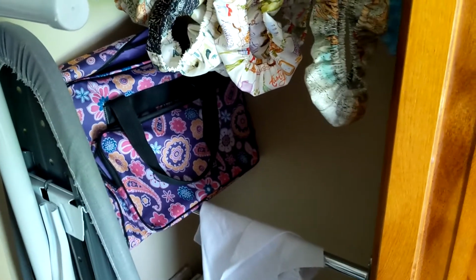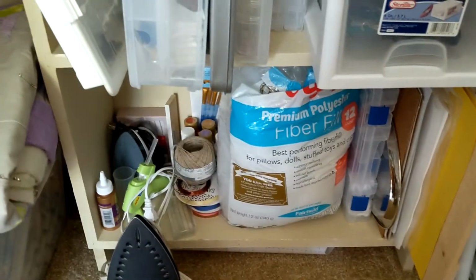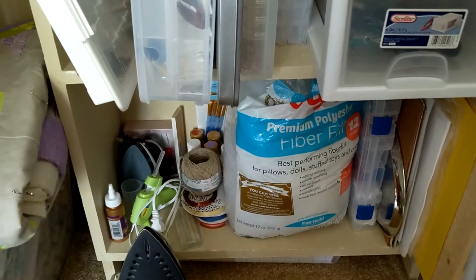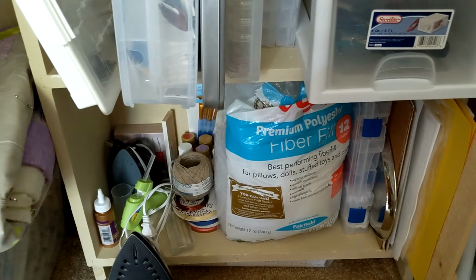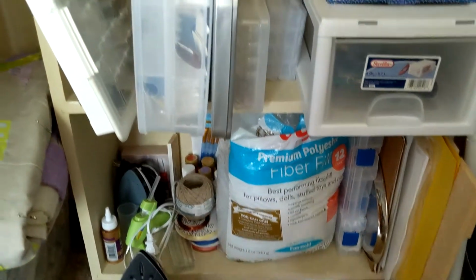That's a bag for my sewing machine. That's just an ironing cloth. And I've got some bolts of fabric down there. Why don't we start at the bottom and move up? So this is a bunch of finishing stuff. I've got ribbon and all sorts of little things, paint, fiberfill, all that.